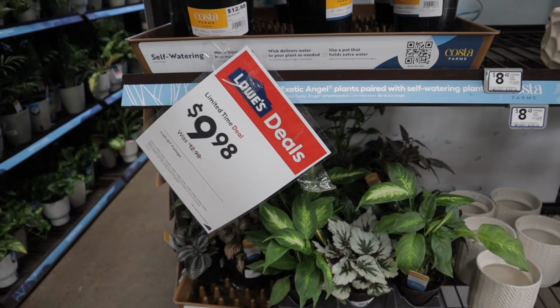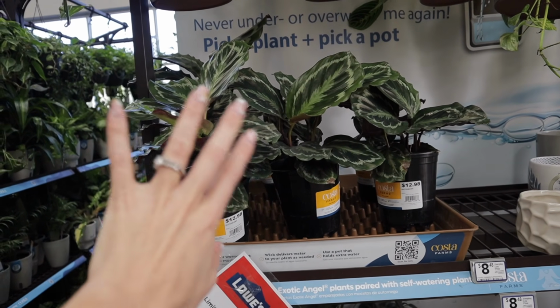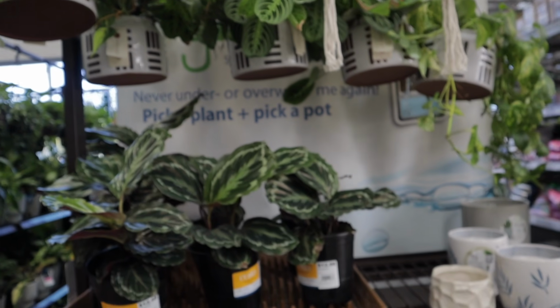Also, I always kind of like to mention plants that are pet friendly. So here, the calathea would be pet friendly. All calathea are. And this is a maranta. It's a type of prayer plant. This one is also pet friendly.